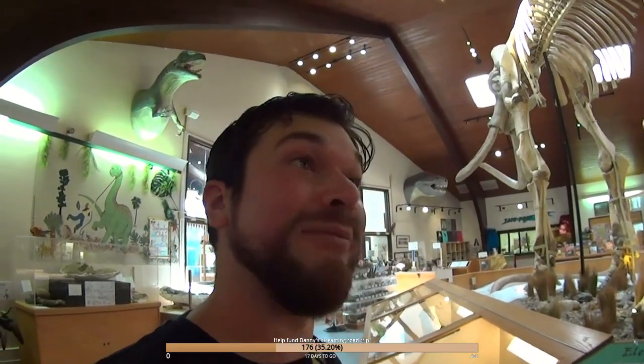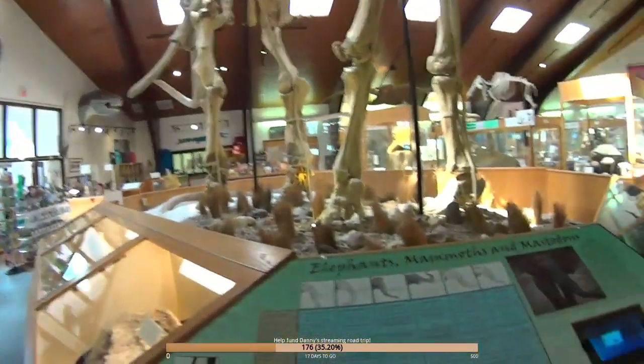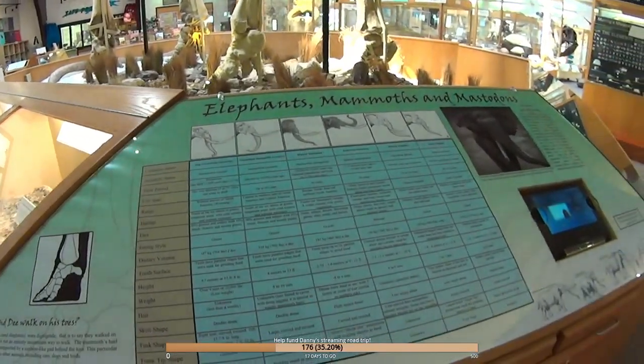This is particularly neat for a college museum like this. I bet students who are taking their geology and paleontology classes probably have lab assignments where they come in here and read the displays and get into the nitty-gritty details. Really cool to see. Yeah.